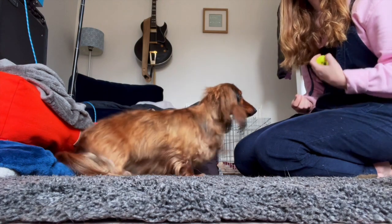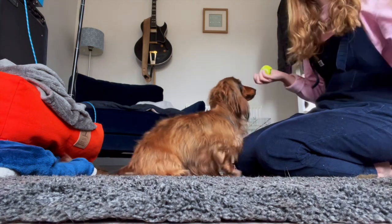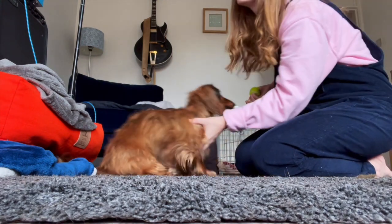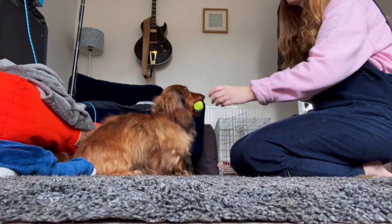So sometimes you might want to ask more than once, just so that they are getting it, but you just don't want to be like, drop it, Fenton, drop it, drop it, drop it. It's got to be 2 or 3 really firm commands. So again, I'm going to give him the tennis ball.